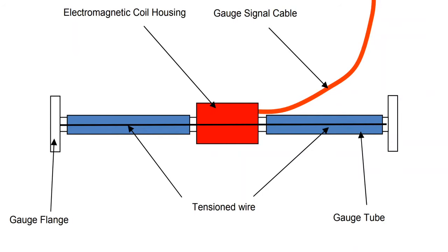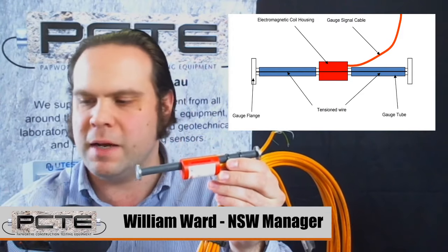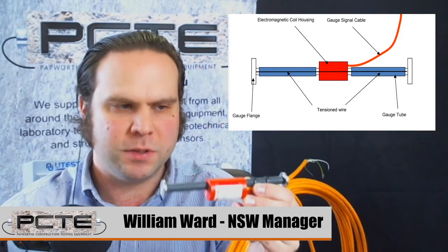So, the next one I want to talk about, and as I said, this is a particular specialty of Geosense, is the vibrating wire strain gauges. The image I have on my left here is a fairly simple vibrating wire strain gauge. It's the same construction as this gauge here. The reason I've chosen this as my example is that this is the most basic vibrating wire measurement that we can take.